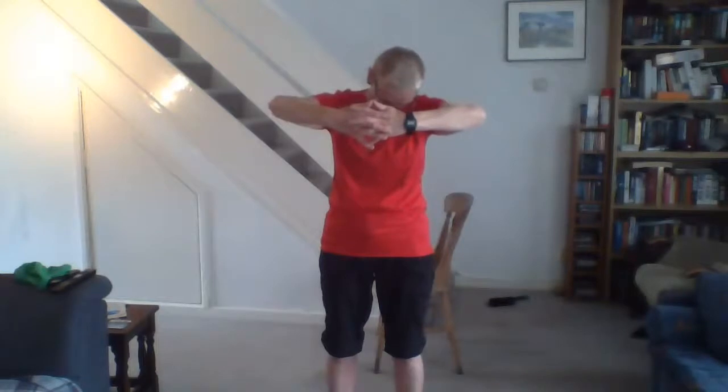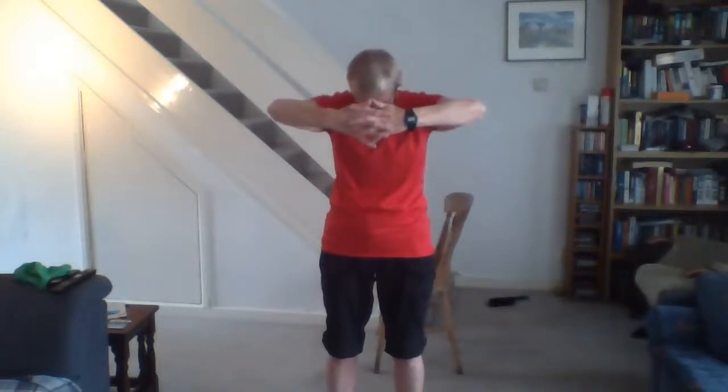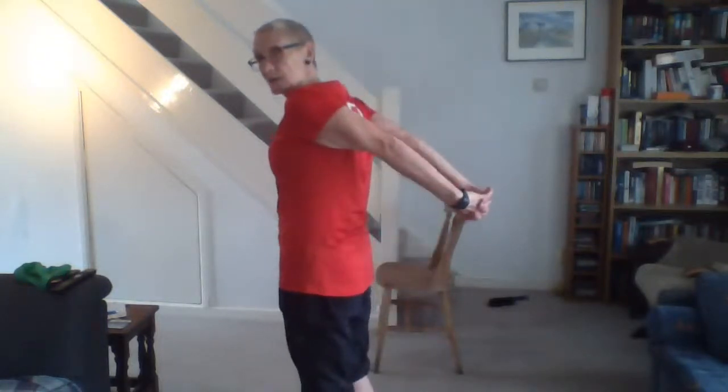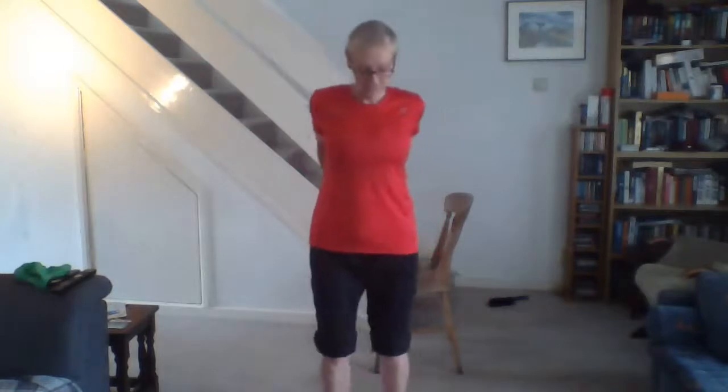And then if you can, interlink your fingers behind your back. If you can't, just try and get your elbows together. Just hold your elbows behind your back like that. If you can interlink your fingers, pull your arms back like that. That gives you a good stretch across your chest. Keep your shoulders down. Don't have your shoulders hunched. Neck nice and relaxed.